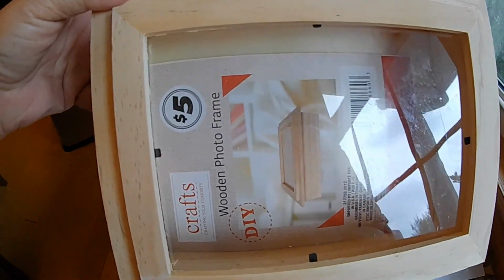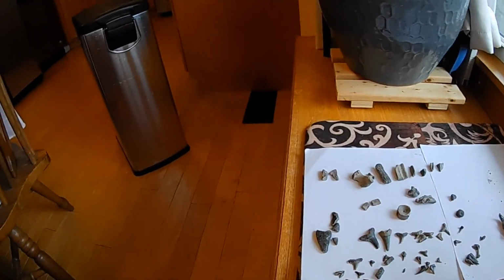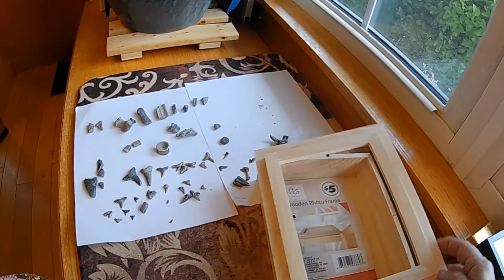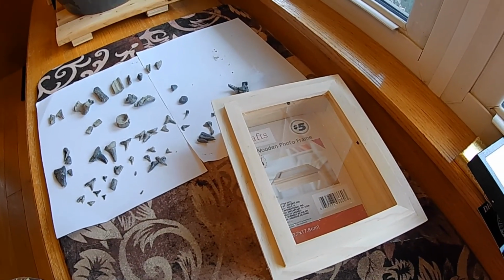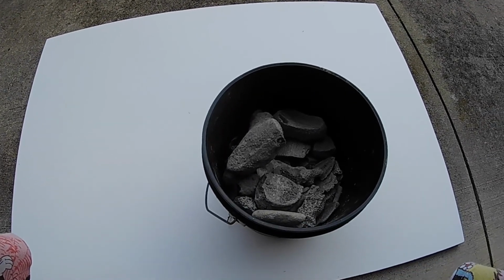I got this at the dollar store to put in my super cool finds. It wasn't actually a dollar, they charged $5, but still for $5 I thought it was pretty cool. And I'm gonna put my top finds in here and display them. So anything I found even remotely interesting, I put in this bucket over here.